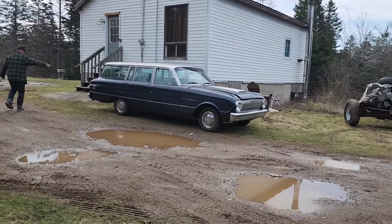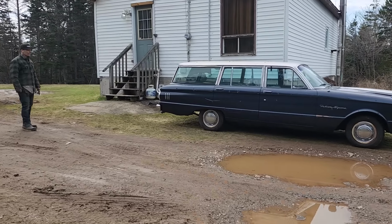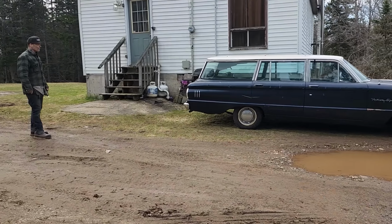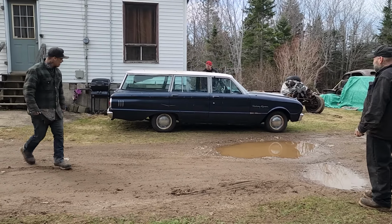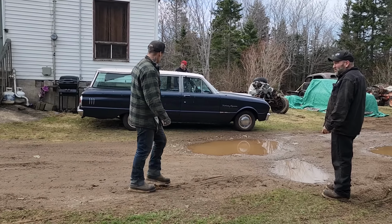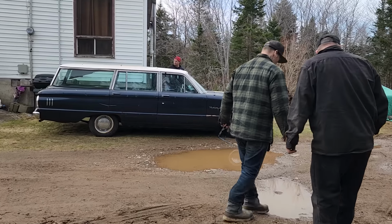Squire. Oh, so that's the stuff on the back that should be on the side? Yeah, it had that down the side, and it had the stainless roof rack stuff on it originally. And they stripped it off. That's too bad. That thing looks in pretty good shape, doesn't it? Pretty good shape, yeah. A couple little things, and she'll be good.